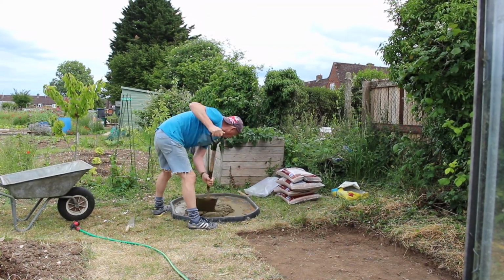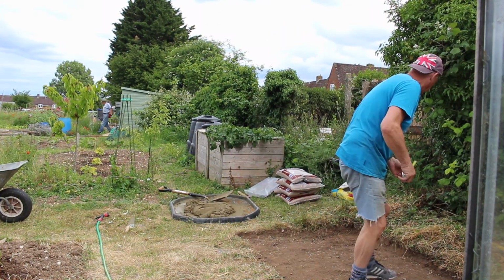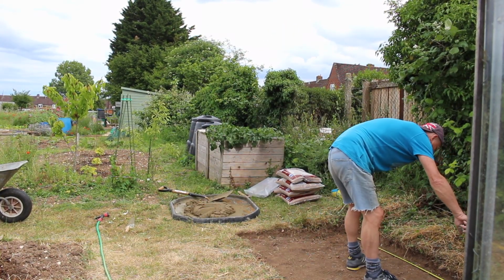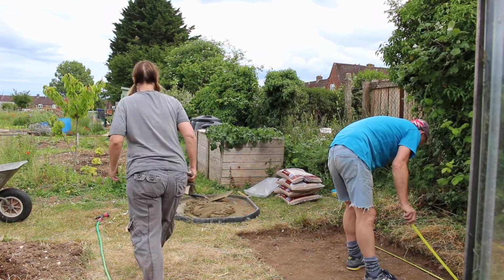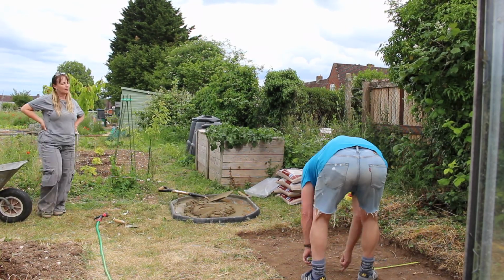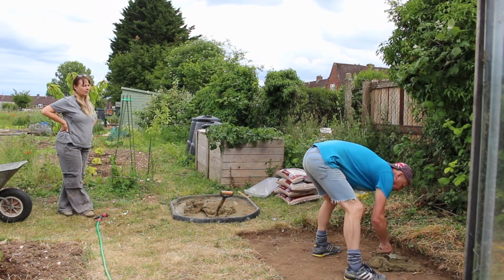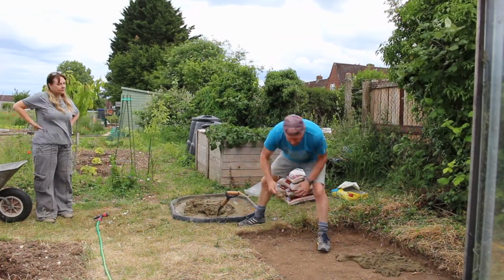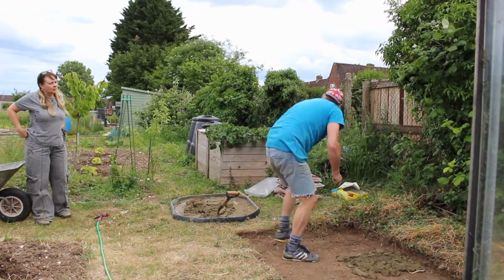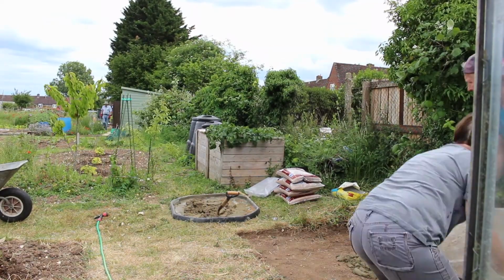We started off by digging the hole and then leveling the ground, and then Pete mixed up some sand and cement, and we laid, I think it was about 6 large concrete slabs, which were donated by Molly. They were having a refurb of their garden and had some slabs going begging, so we grabbed those.